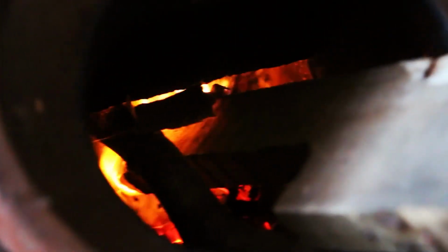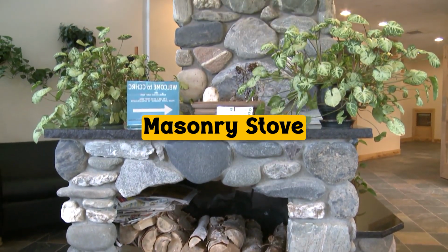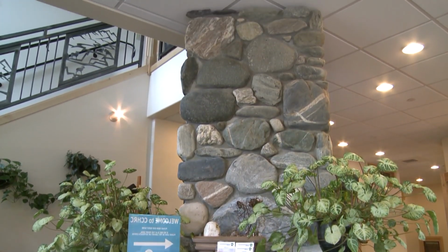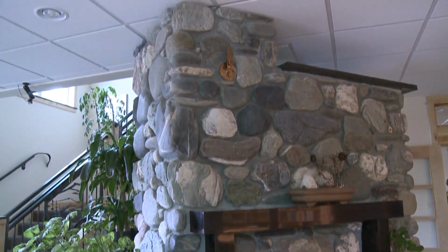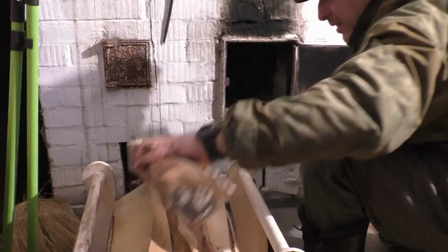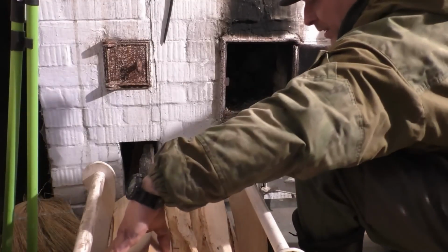Another impressive Amish heating method is the masonry stove. Built from materials like stone, brick, or clay, these large permanent fixtures work by trapping heat in their dense walls. A single fire in a masonry stove can warm a home for up to 24 hours, as the heat slowly radiates outward. The surface of the stove stays warm but never gets dangerously hot, making it a safe gathering spot for families on cold evenings.